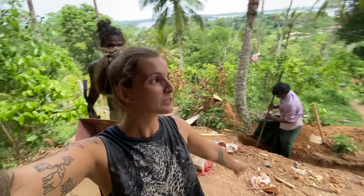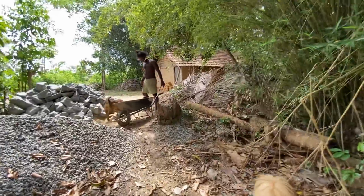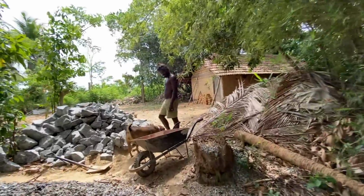I'm so excited for this really nice patio space, beautiful view. We can just picture it and imagine how amazing this space is gonna be. So let's get to work. As Ranji is continuing with the trench, digging the hole for the foundation of our patio wall, I've been told there's a little job for me. So I'm heading out to the land to see what this job entails, and I'm sure it's not gonna be easy.